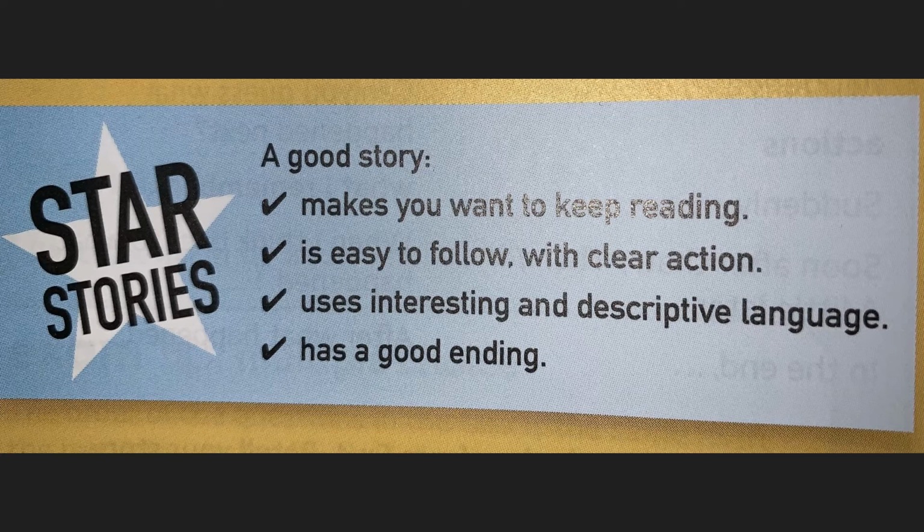When you want to read a story, you often want to keep reading. You don't want to stop. Have you ever read a book that is so interesting you don't want to stop reading it? And usually it's very easy to follow. And think about the interesting and descriptive language, the adjectives that are used in the good stories, the good books you've read. They give you enough details so that you can have a picture in your head about what is happening in this story. Either when you're telling the story or when you're writing the story, make sure to include details about the places, the weather, the colors, the size. That will help your audience to understand and make pictures in their own mind about what's happening. And also, always remember a good ending.